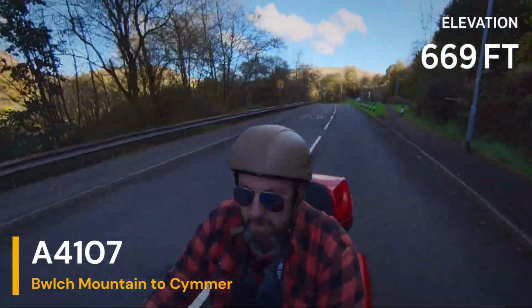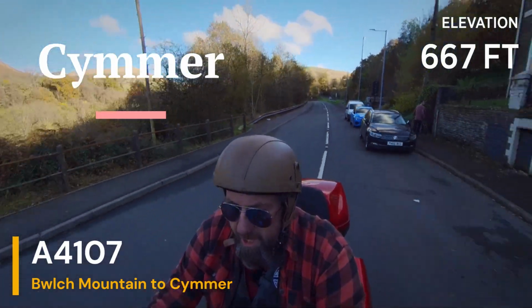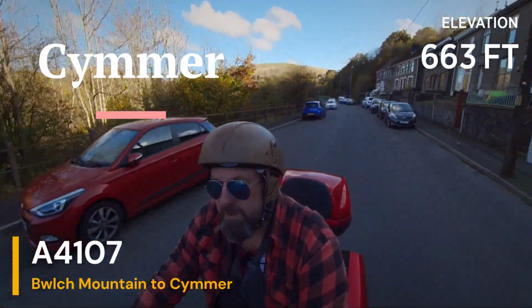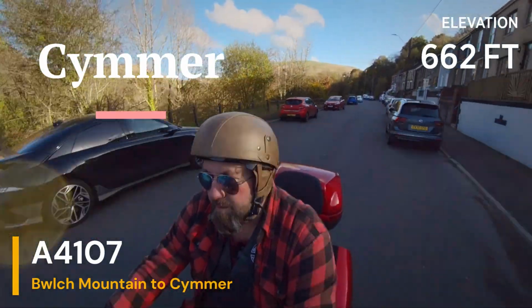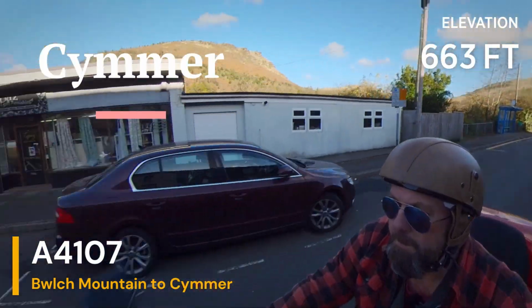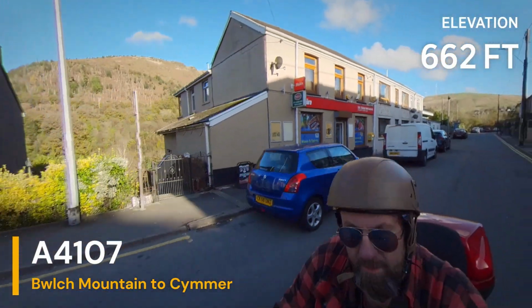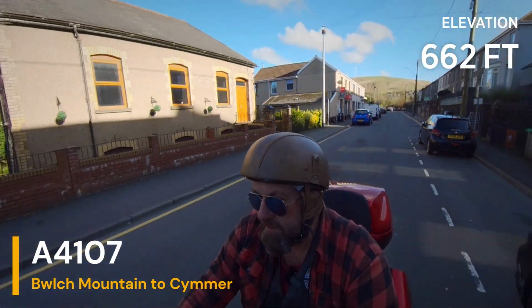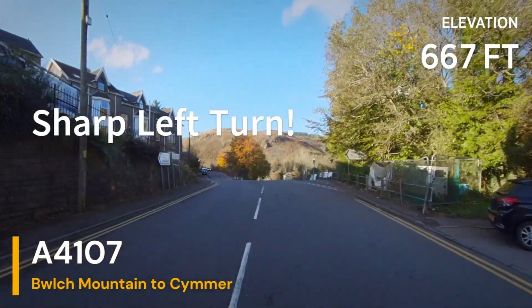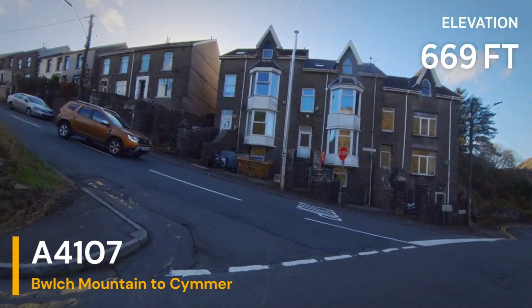So this is Cymmer, and there's a sharp left turn here. Where is it? So there's my uncle's shop when I was a little one, and this is the left turn, very sharp. Don't like the look of this one. Whoa.